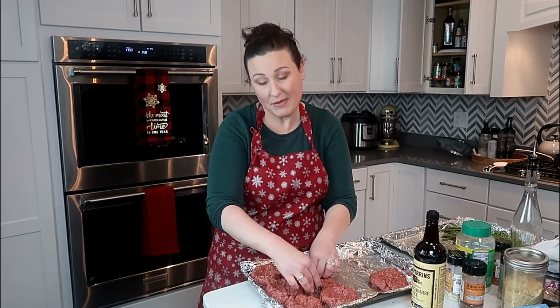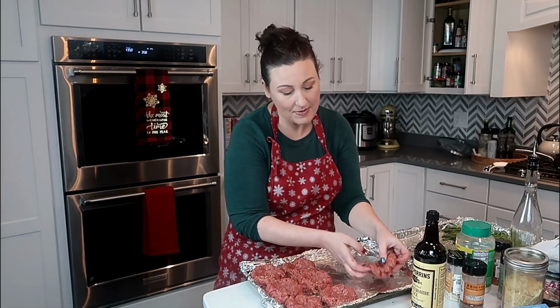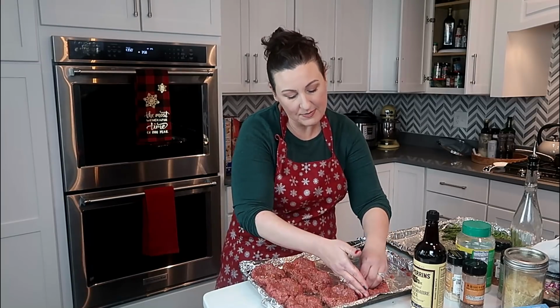So literally less than 5 minutes to throw together, right? The chicken probably took 3 minutes, even with slicing it into smaller pieces, and this is gonna be about the same, y'all. It's just so easy peasy.